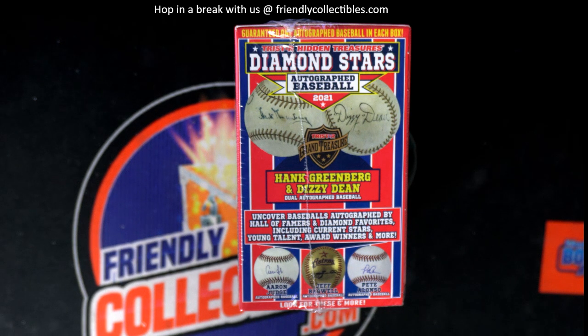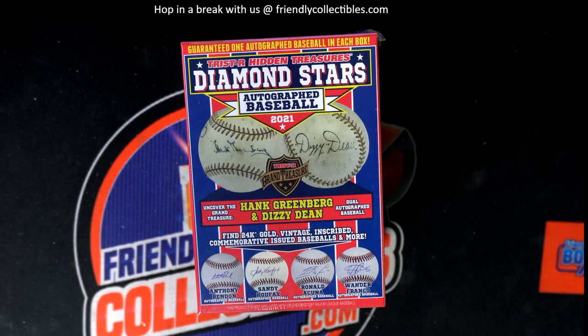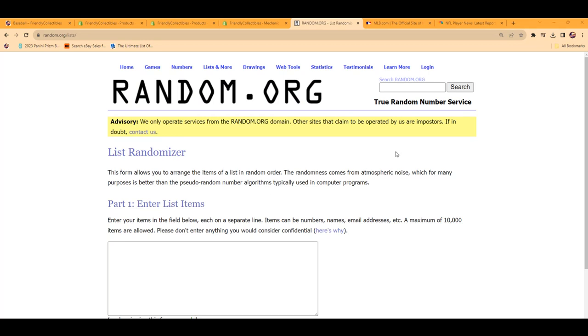Good luck, everybody. This is an autographed baseball box break. Let's see what we can get. And Tristar Diamond Stars. Maybe we get an Acuna or something.